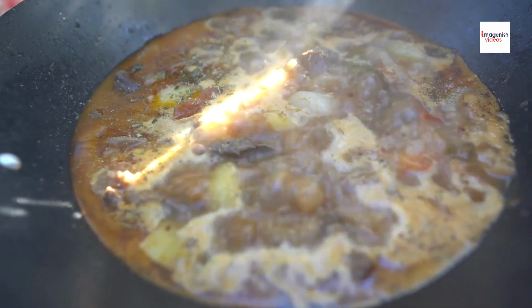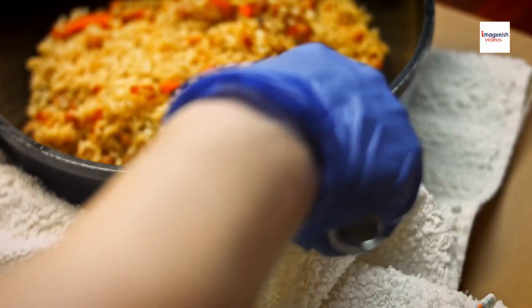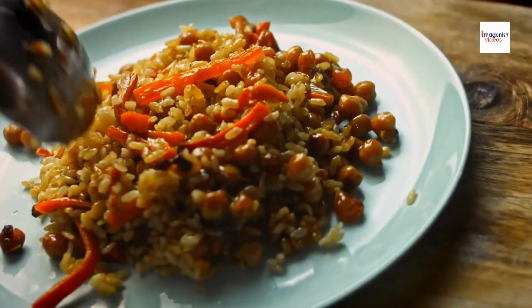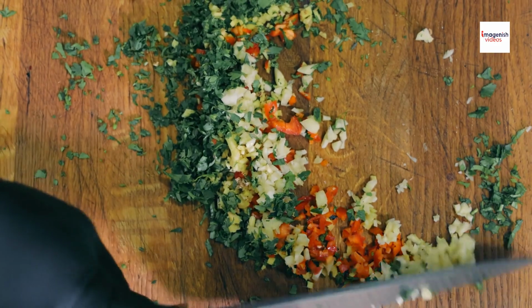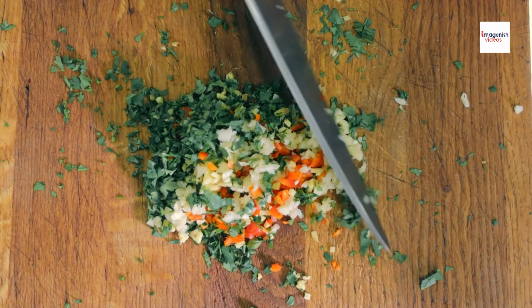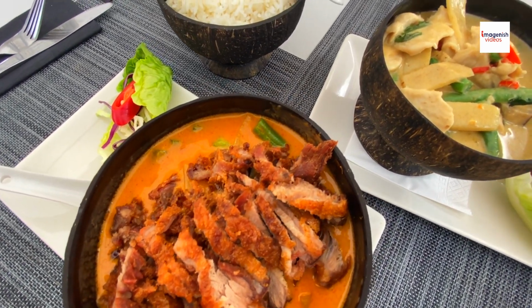Now, let's get cooking. Follow along as we prepare an authentic version of Arroz de Pato. We'll start by simmering the duck with aromatic herbs and spices to create a flavorful broth. Then combine it with rice and chorizo for the perfect bake. First, clean and cut the duck into manageable pieces. In a large pot, add water, bay leaves, garlic, onions, and the duck pieces. Simmer for about an hour until the duck is tender and the broth is rich.